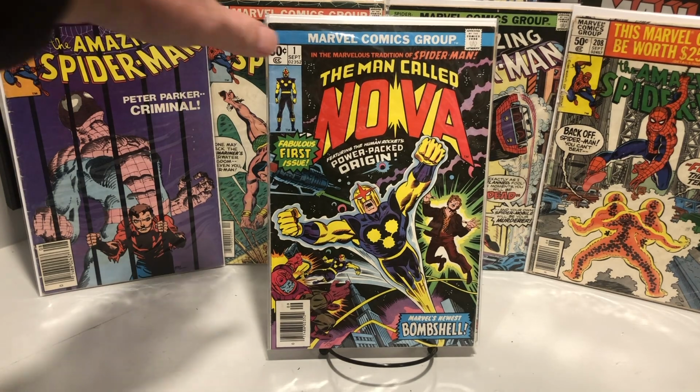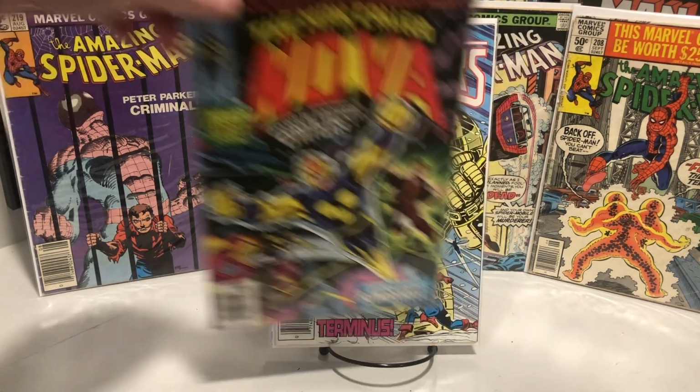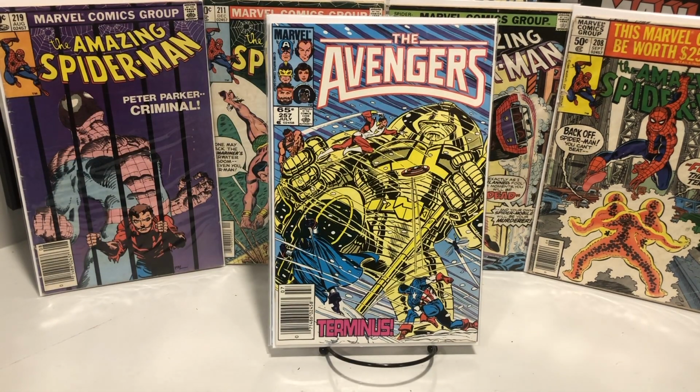Next, we're going to head to the Copper Age. Avengers number 257, covered by John Buscema. First appearance of Nebula, the adopted daughter of Thanos. Of course, I picked this one up off the newsstand, or probably it was mailed to me through subscription.